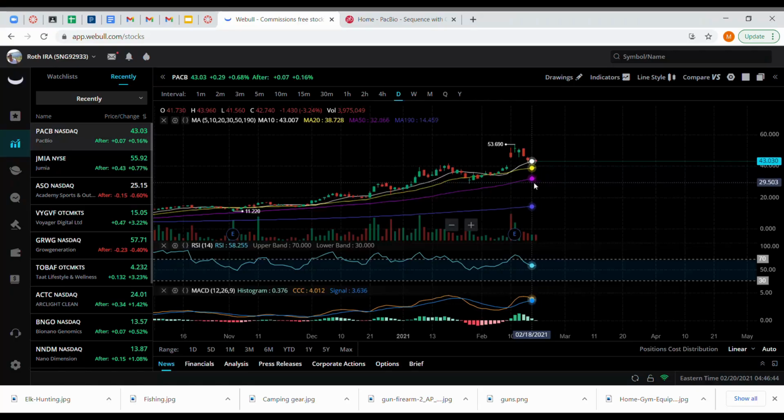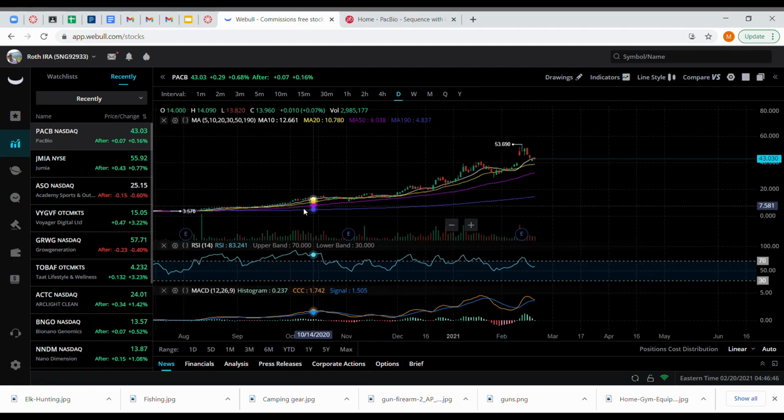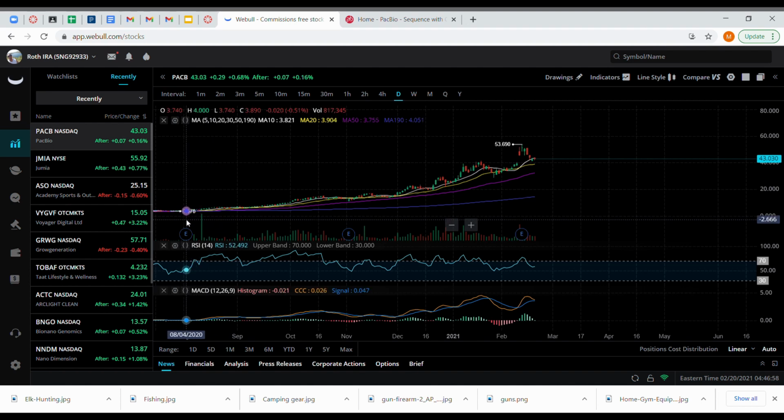Now PACB Bio also has the Cathie Wood effect. This company has been in the ARK portfolio for a while, and Cathie Wood herself has said the genome industry is going to be the next industry to take off, which, if we take a look at the chart, she's not wrong. PACB Bio has been running very nicely ever since last August.